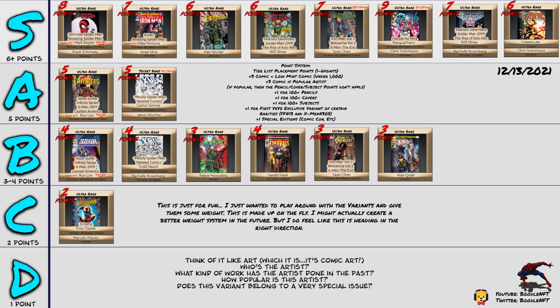Let's talk about my latest creation. So this right here is a VeVe Exclusive Variant tier list, alright? I came up with this because I wanted to treat it more like artwork, because that's what it is. It's comic art, and if it's to be treated like that, we should treat it just like we treat them in the physical world, where there are variants out there, and some of those variants are worth way more than the actual comic issue itself.